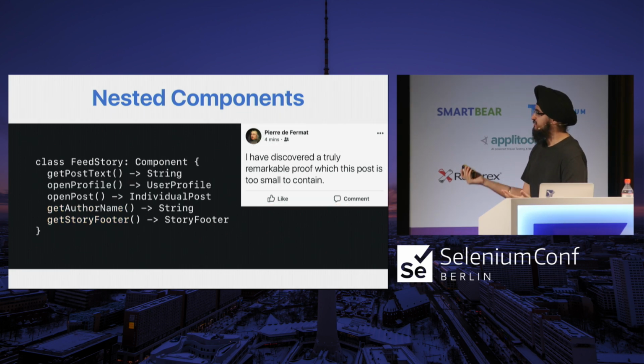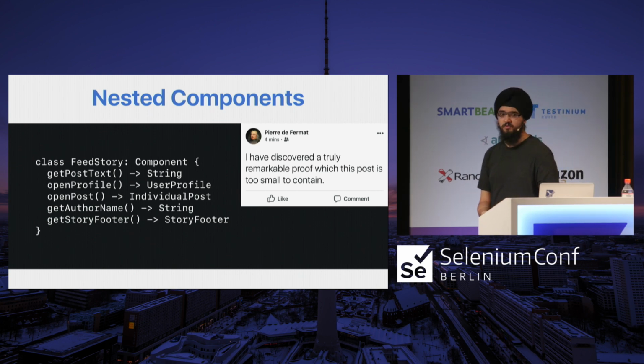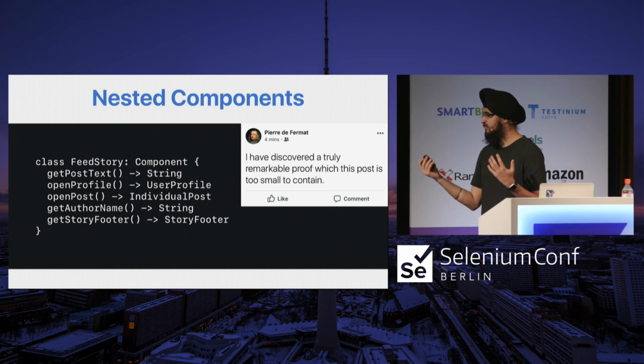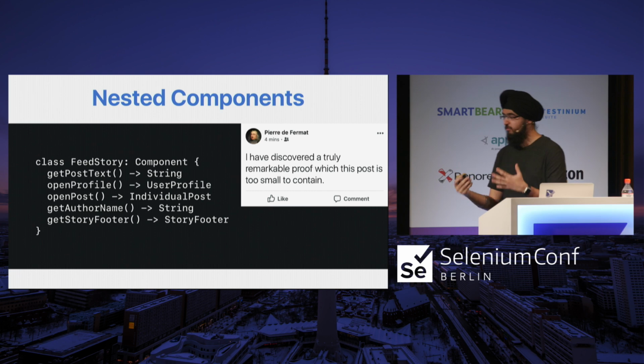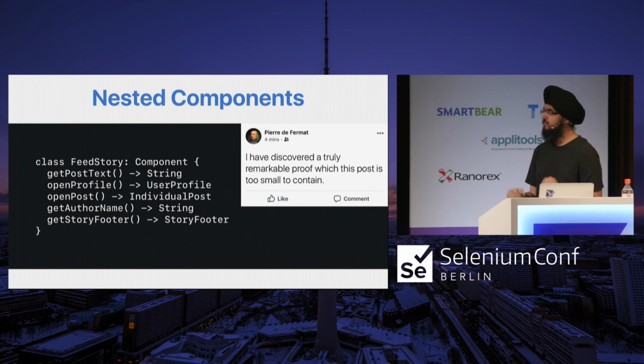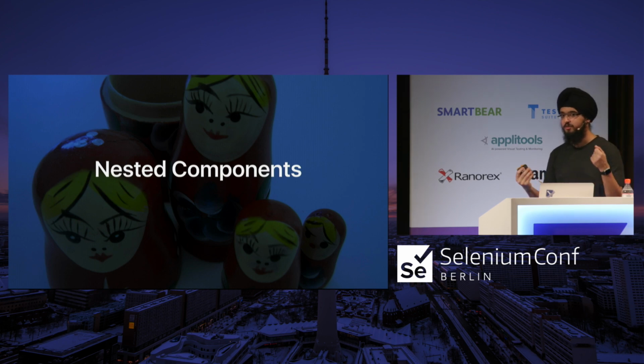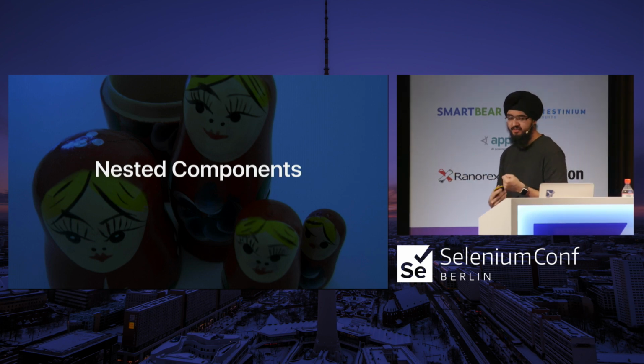So eventually, we can build on feed story, and it would have semantics like this: get the text of the post, open profile, open post, get author name, and get story footer. All of these are typed. And this builds on the pattern of page objects, but enforces it for everyone. And this also brings us the nice definition of nested components. It allows you to nest one component into another.